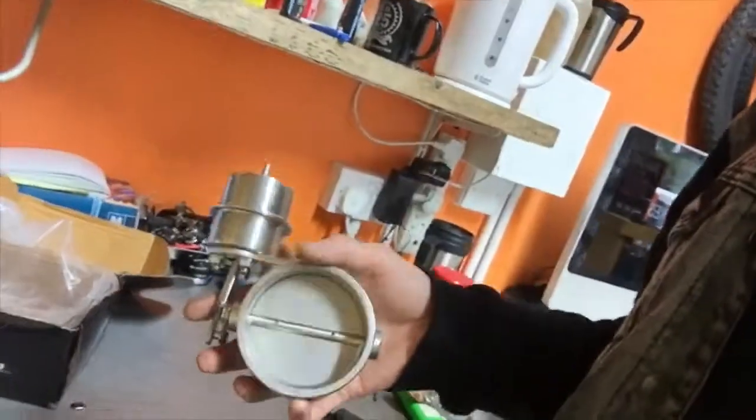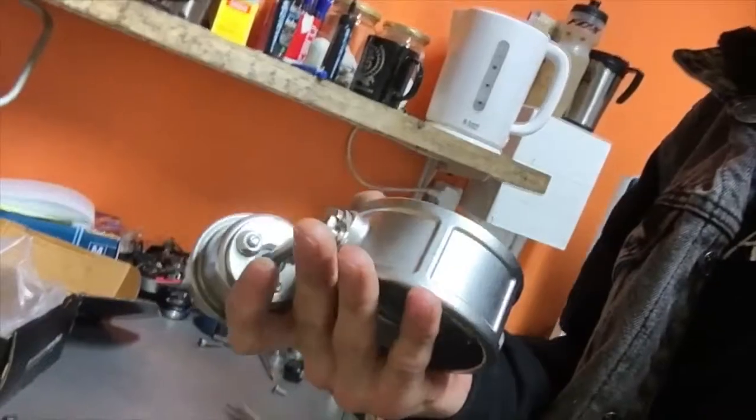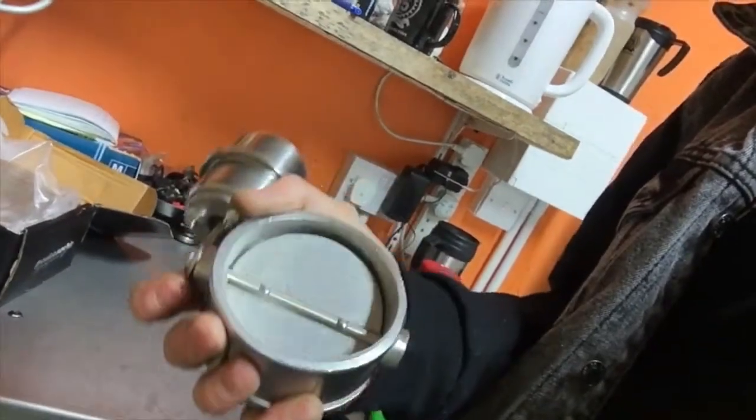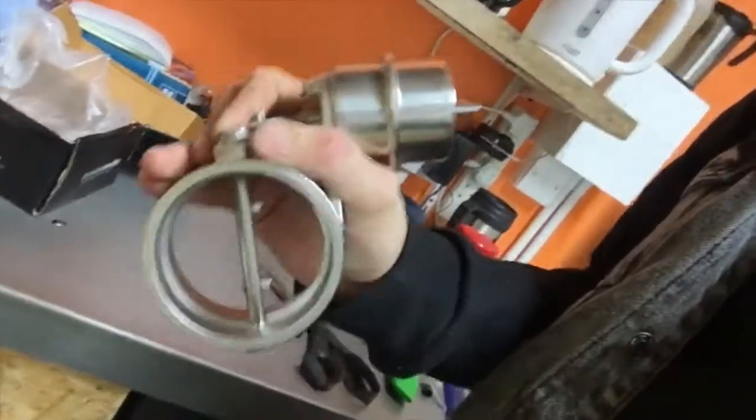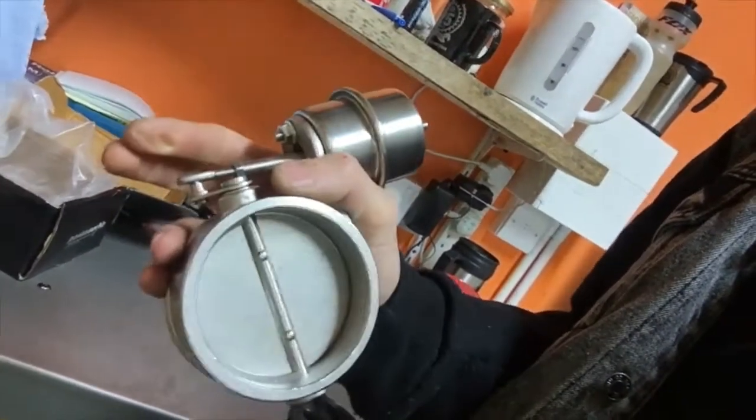So what I have bought already to get things going is an exhaust diverter valve. You've probably seen these before. It goes before your back box or wherever you want it. Works off a button: press it and it opens, making really loud noises, closes, makes your exhaust quiet.